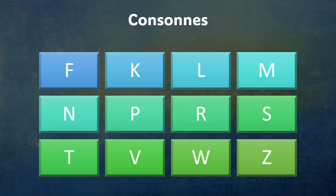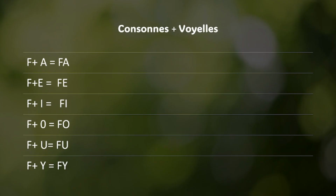We're gonna go here, so I'm gonna combine them. We have different letters here: F, N, T, K, P, V, L, R, W, M, S, Z. Here is how I combine them. F plus A, it gives us fa. F plus E, it gives us fe. Février. F plus I, it gives us fi.